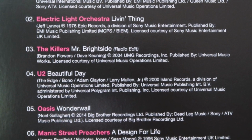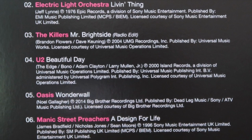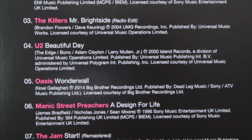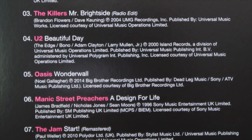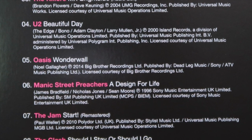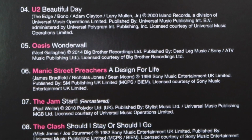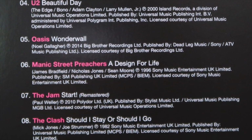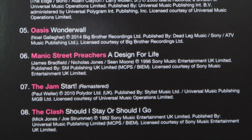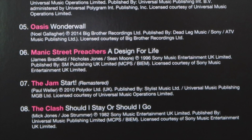You've got The Killers with Mr. Brightside, probably the most played song of the 21st century thus far, probably. U2 with Beautiful Day, cracking song that is. You hear it at a lot of sports events, actually. Oasis and Wonderwall, I mean, we all know Wonderwall, don't we? At least a lot of people know it on guitar. Manic Street Preachers with A Design for Life, again, good tune. Not the one I would have put on their catalogue, necessarily. The Jam with Start, and The Clash with Should I Stay or Should I Go? So getting that punk new wave sound in there as well.